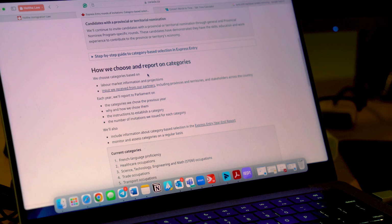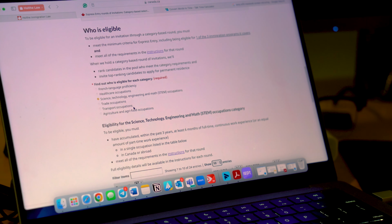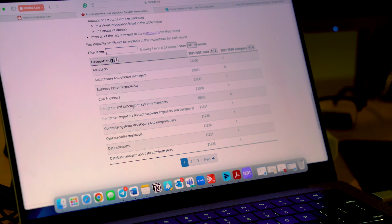Right now, Canada is actively issuing ITAs through category-based draws to those candidates who have work experience in STEM, which is science, tech, engineering, and math, trades, transportation, healthcare, and agriculture. Canada also has a separate category for those who speak French, called the Francophone category.